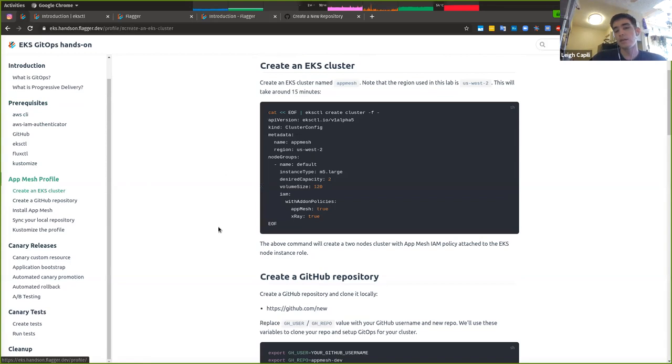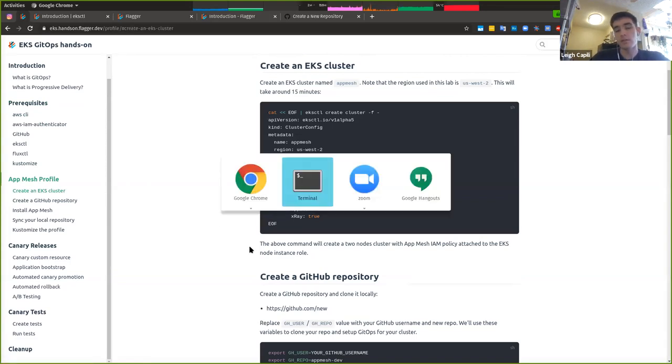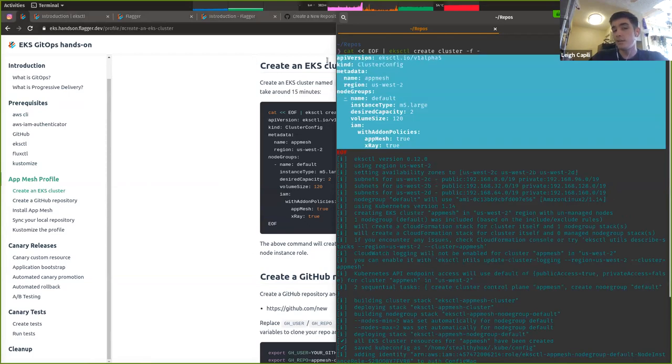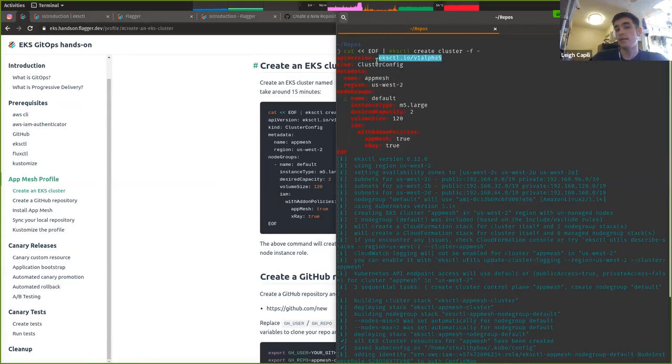And then you'll create a cluster. So I've gone ahead and done this ahead of time. You can see right here that I'm just using a bash here doc. In reality, this config file is something that you'd probably check into a Git repository. And you can see here that it is the eksctl API, in similar style to the Kubernetes API. This is a cluster config.